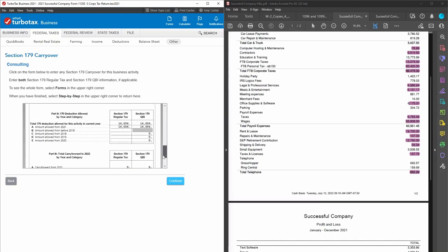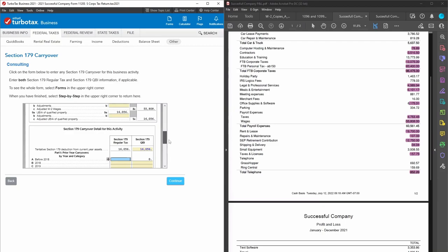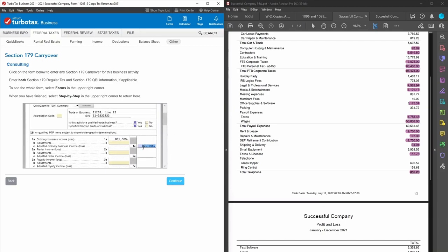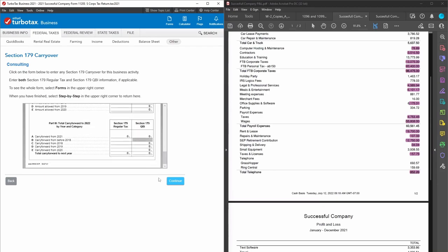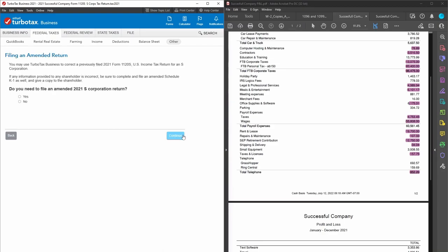Yes. And unfortunately, yeah, we don't have any QBI because we made too much money. I think it's 300,000, the limit. And we have 800,000, so we are over it. More time to file. You can request an extension and not have to wait. Nope, we are ready. Do we need to file the amended? No, this is the original tax return. We haven't filed a previous tax return for 2021 for that corporation, so no.